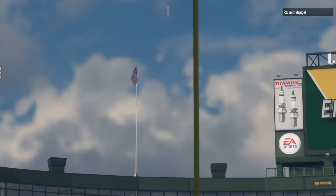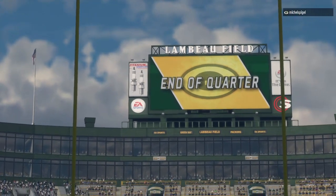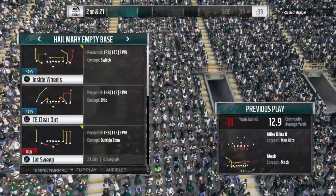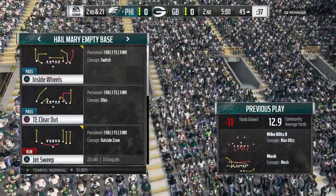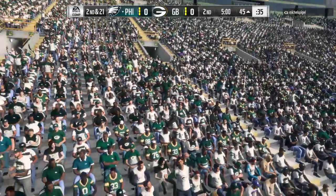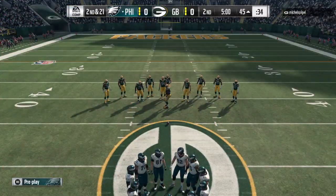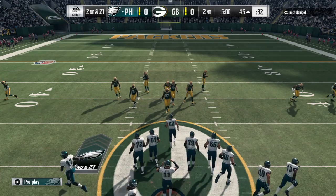Back live with Charles Davis. I'm Brandon Gaudin. It's the Eagles with the ball here to begin quarter number 2, but they face a second and long to start things out. Offense walks to the line for play number 7 of the drive.